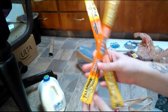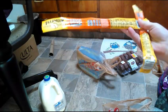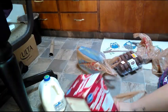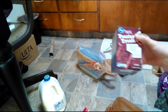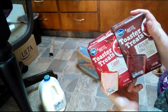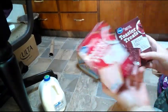Sean absolutely loves the Tillamook teriyaki meat sticks, so I always pick him up some. And then the Kroger Frosted Toaster Treats. They're like the Pop-Tarts, but store brand. They are 2 for $3. Sean likes the chocolate, and I like the cherry.